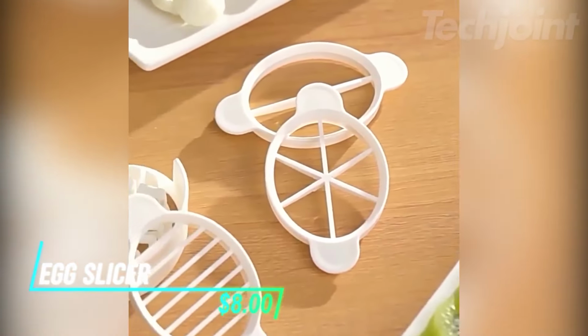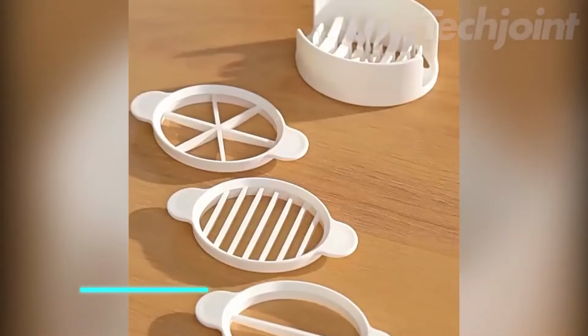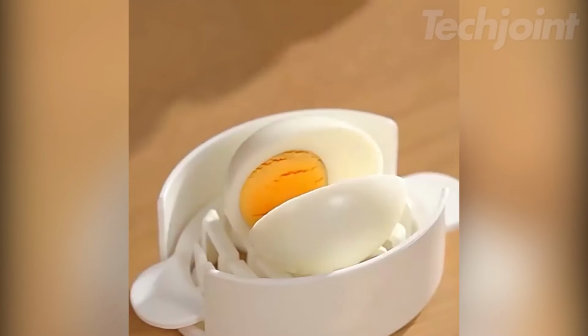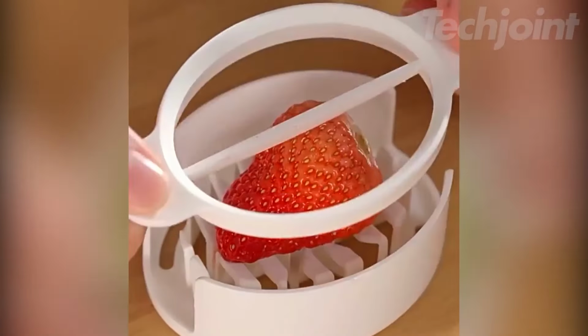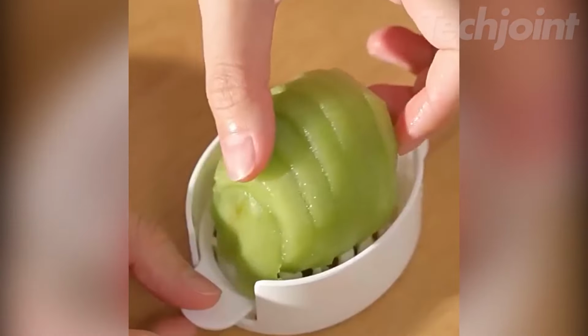This is an egg slicer set that adds fun and flair to your kitchen. It includes a triple egg slicer and 2 fancy egg cutters, perfect for creating beautifully sliced hard-boiled eggs. Made from eco-friendly plastic, the blades are designed to cut normal-sized cooked eggs without stretching or breaking. This versatile tool can also slice ripe strawberries, kiwi, and bananas, making it great for fruit salads.